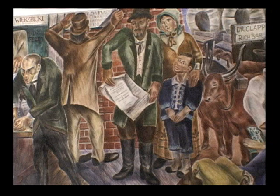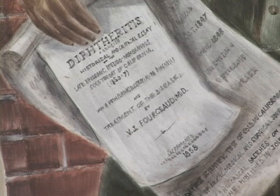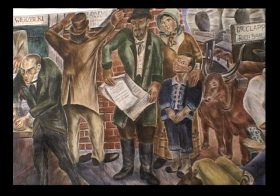Another doctor who had come as a research specialist is in the green jacket. His name was Victor Forgeot, a native of France. He was a medical doctor, but was remembered at the time for his research work on diphtheria. And that's what he's holding in his hand. It's a manuscript about the disease. Next to him is his wife and little boy.